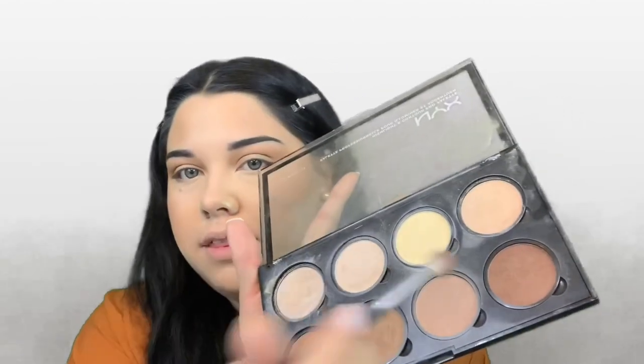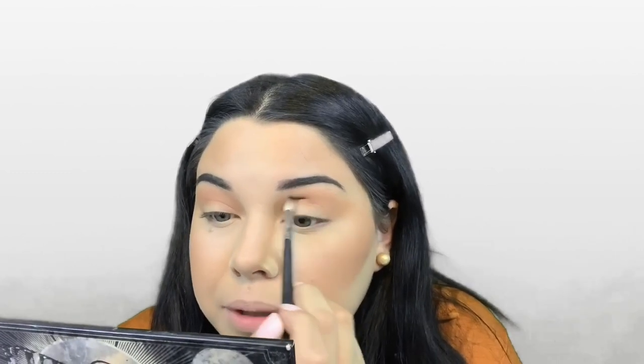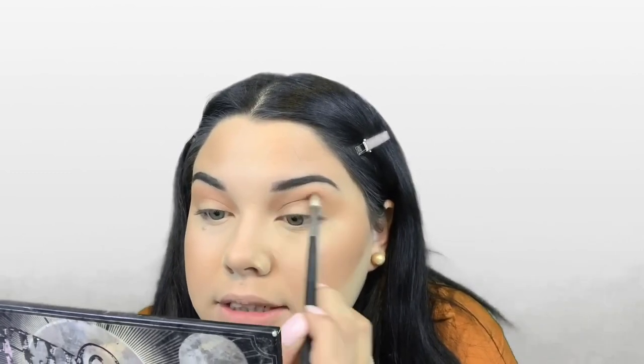The next thing I'm gonna do in the palette, I'm gonna switch my brush, and I'm gonna grab a more precise brush. This one is a smaller brush. This one's actually a Morphe brush. It's the M514 brush. And I'm gonna take the darkest shade of this palette. Take off the excess, and then I'm actually gonna put this color in my crease. So where I told you, if you can feel your bone, that's where you're gonna place this color.